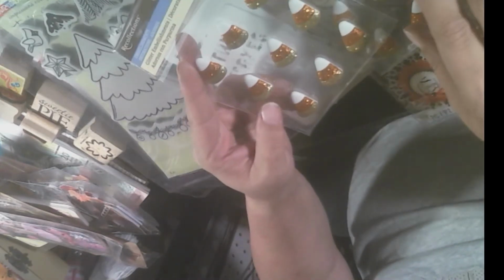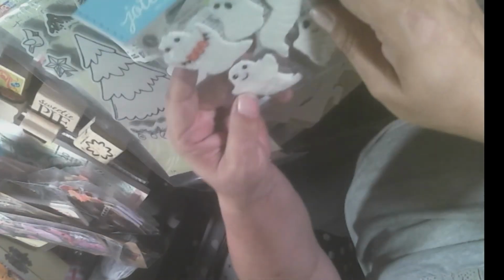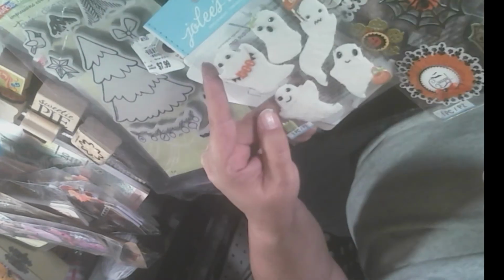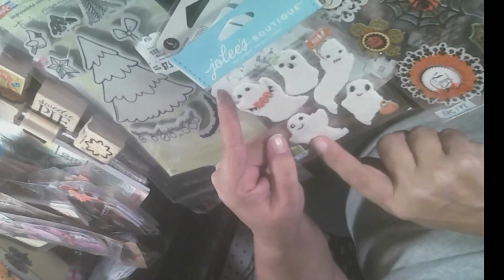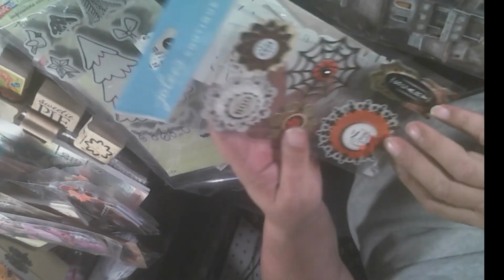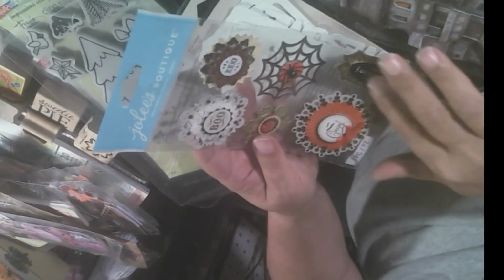I have like candy corns. I love these. I didn't see these. I haven't been to a Michael's in forever. And I got these ghosts, muslin ghosts wrapped up. And just some more ephemera. Stuff for tags, I thought, for next year.